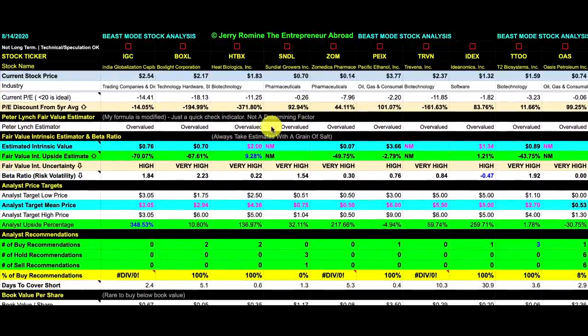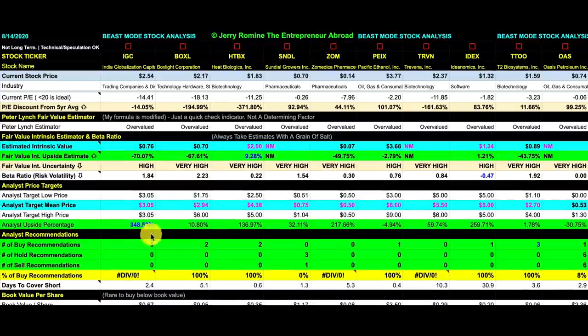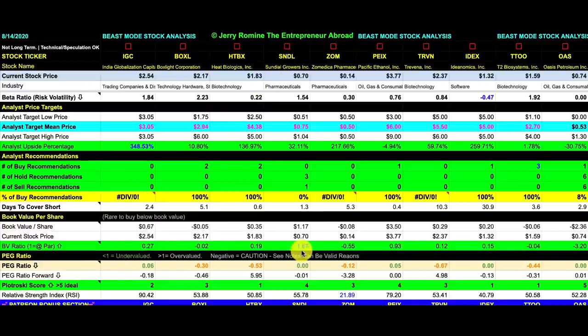We've got some estimated intrinsic value. Not really very useful on this short term of a trade. We have the analyst target mean prices, number of buy recommendations, and the last thing that stands out today would be the book value ratio for SNDL. It shows 1.67, so the current book value per share is $1.17, and the current stock price is 70 cents. And that's it for the Beast Mode on these guys today.